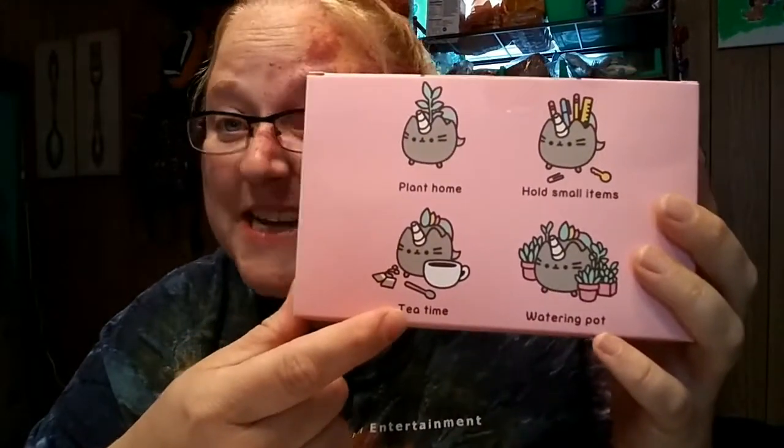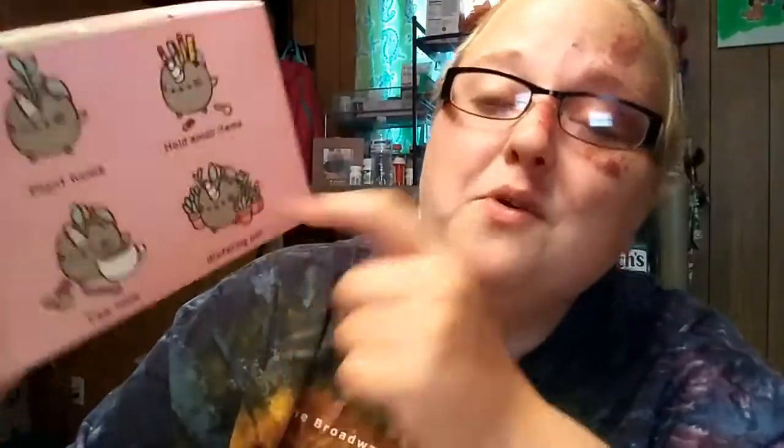How do you get the job of creating the Pusheen stuff? It shows here all its different uses for this little adorable Pusheen pot. It could be for tea time. Oh, we're doing it. I'm having tea time with Pusheen. It could be a planter with a little succulent. What? Y'all know what I'm talking about. That thing. Yeah. Hold small items. A watering pot for the little plant.